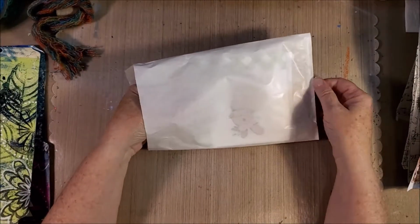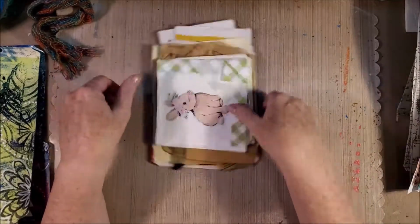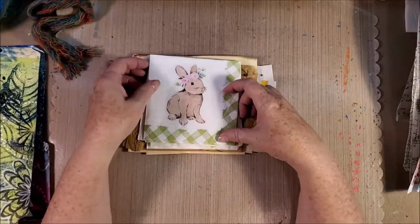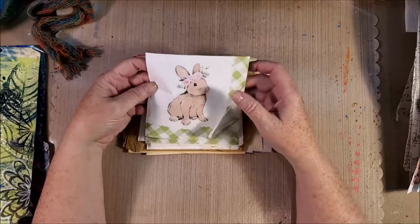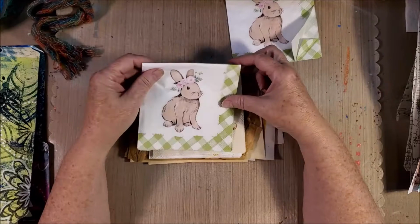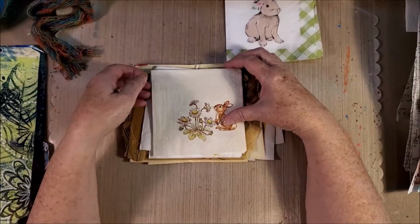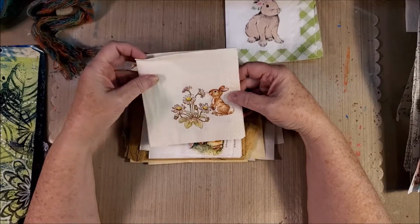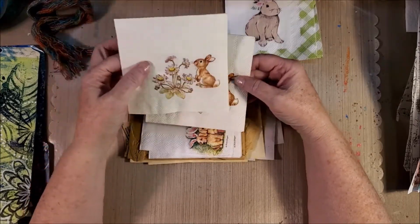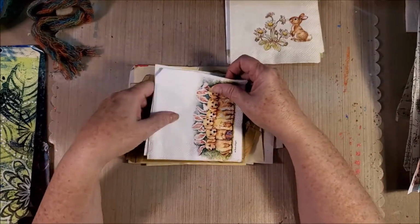Okay, so we've got some jelly plates that came from Jamie. And what's in here? Aw, sweet little bunny rabbit. Oh, and you know what? I don't think I have any bunny rabbits in my stash of napkins or images. Oh, this is even cuter. Puppies that are bunny rabbits.